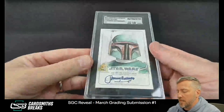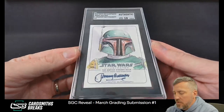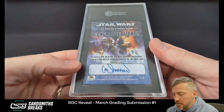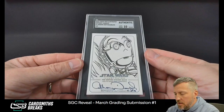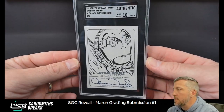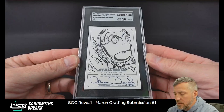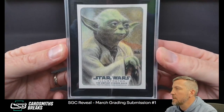I had some old sketches from Star Wars. I just wanted to get them slabbed. Like this Boba Fett, Jeremy Bullock signed, Cal Sparrow. Pretty cool. Anthony Daniels, Star Wars Illustrated. They're all from 2015 Star Wars Illustrated. C-3PO. And then my favorite Yoda sketch. Really cool. I love that sketch.